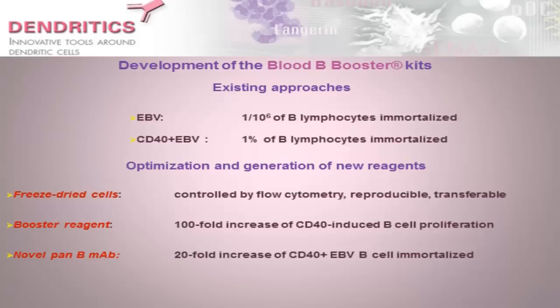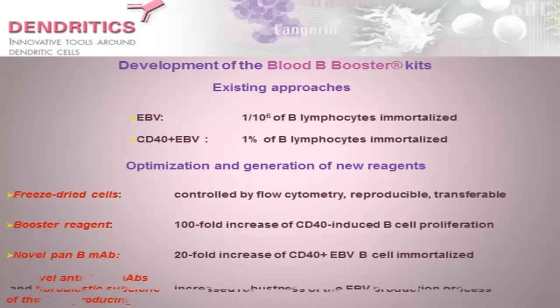And finally, with the development of 2 novel anti-EBV murine monoclonal antibodies, and also by subcloning the original EBV producing line, Dendritics has significantly improved not only the robustness of the EBV production process, but also the transformation capacity of the resulting viral suspension.